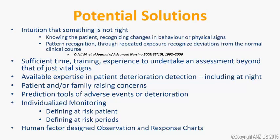And we need to have the available expertise. The available expertise needs to be there 24/7. Right now there's extreme variation amongst hospitals throughout Australia and New Zealand in terms of expertise available at night and expertise available during the day. Potentially involving the patient and the family in raising concerns may assist us.